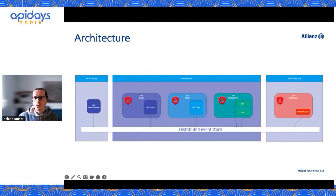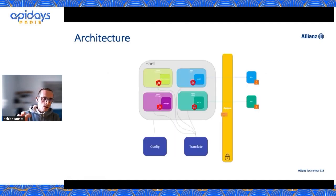But this is for the global architecture. If I go more into front-end architecture, we have a shell, as I explained before, which is going to compose all the MFEs.